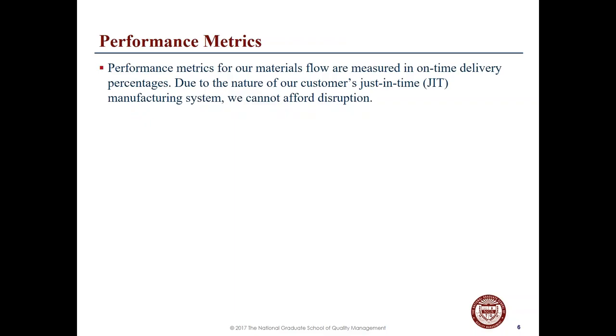So performance metrics, material flow are measured, on-time delivery percentages, and just as I said on the beginning slides there, the customer is just in time, and every part is one for one. So we make a part, it goes directly into the assembly at the customer, and there's no time for any disruptions in the system. Next slide.